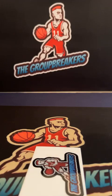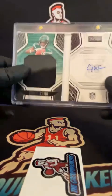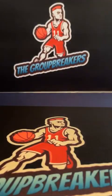Garrett Wilson, jersey auto. Solid booklet. Garrett Wilson. Recap.